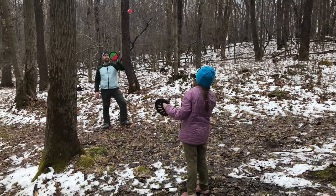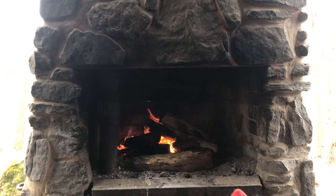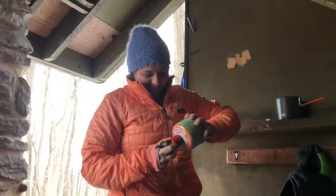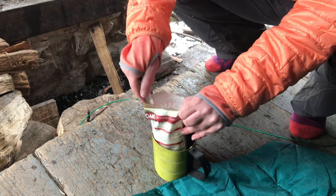That woodpecker. Here's the woodpecker. Oh, you got it.